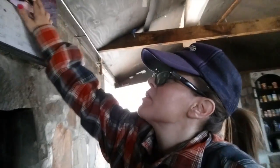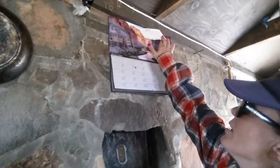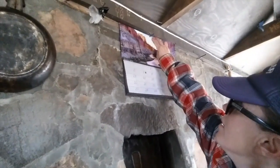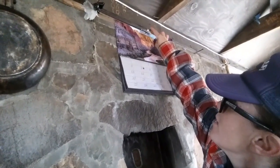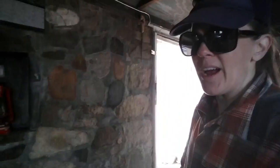The only bummer with this place is it's first come, first serve. And since it's the nicest cabin up here, people are constantly reserving it. Like this says cabin is currently occupied. Somebody hung this up just to let us know, like, we're coming back, so don't camp here. We tried to stay here last night, but on our way in we saw there were cars parked in the driveway, so I guess they just went out for a day trip and they're coming back. But we want to stay here so bad.